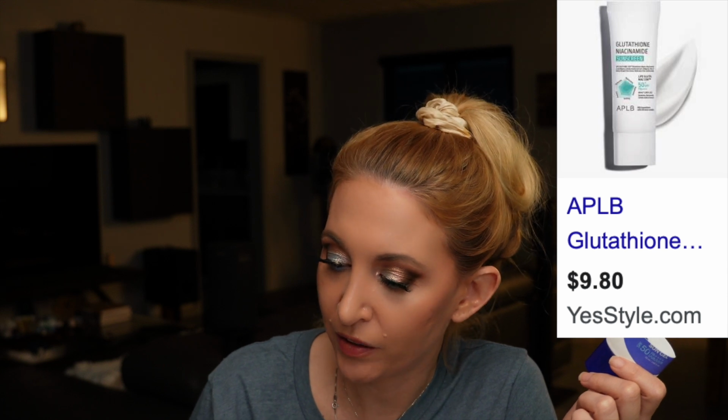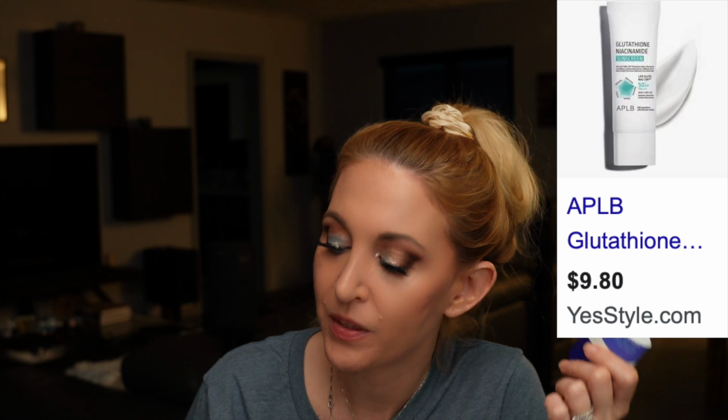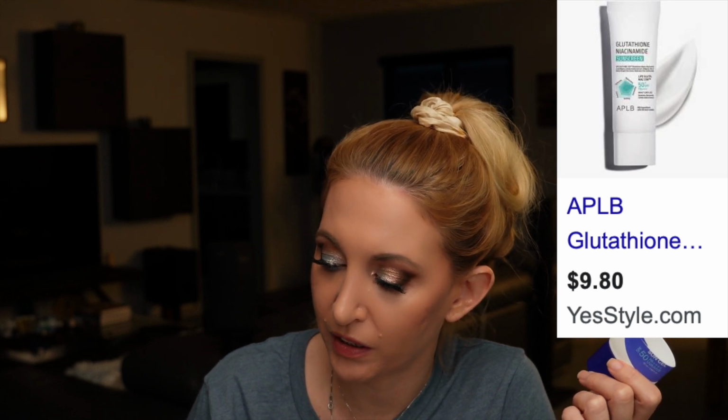I have one sunscreen in here. This is all that's left of my Isntree Hyaluronic Acid Watery Sun Gel, the SPF 50+, PA4+. I love this. However, on a whim, I picked this up from YesStyle. This is the APLB Glutathione Niacinamide Sunscreen. Same 50+, PA4+. I just find this to be ever so slightly more hydrating.